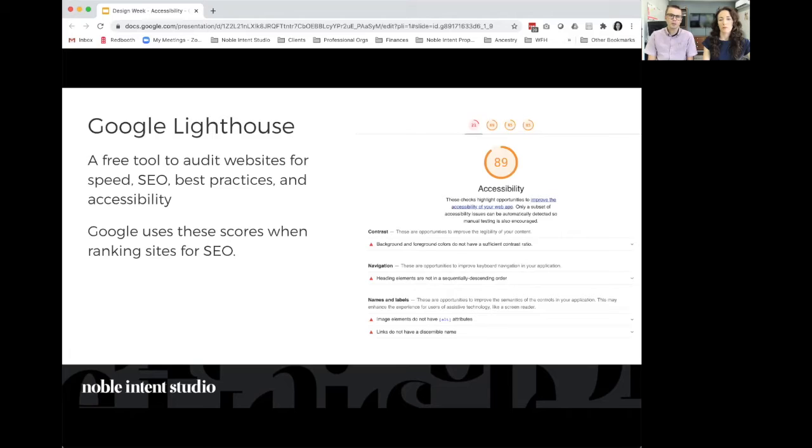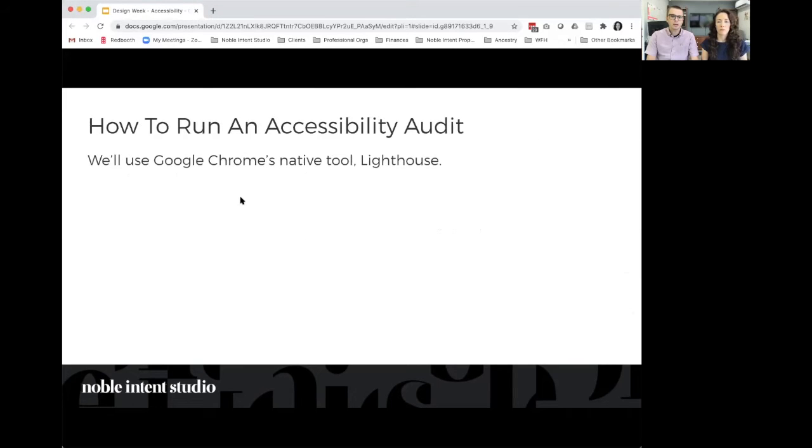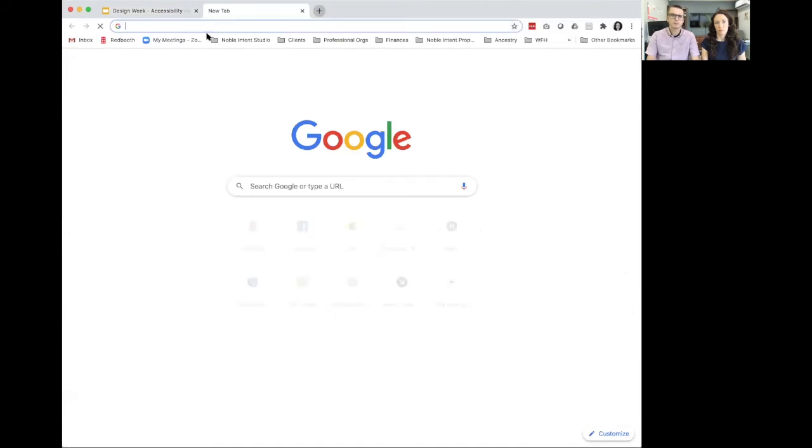So the first thing that we usually do when we're checking accessibility for a website is to use a tool called Google Lighthouse. It's a free tool, and it's what Google uses to automatically check your website and score it for accessibility, speed, SEO, and other best practices. And these are all pieces of information that it uses when calculating what your page ranking will be. So we're going to actually run an accessibility audit with Google Chrome's native tool, Lighthouse. I'm going to just show you just how easy that is to run.